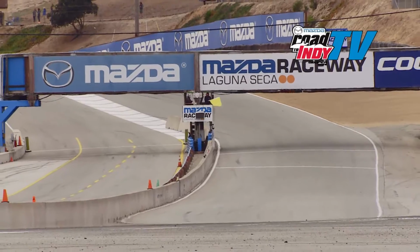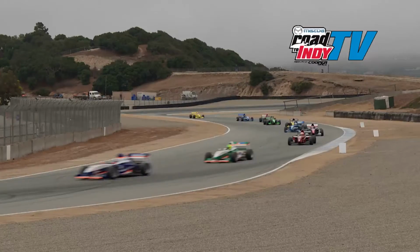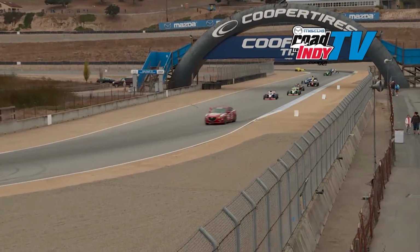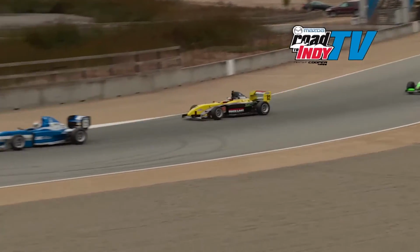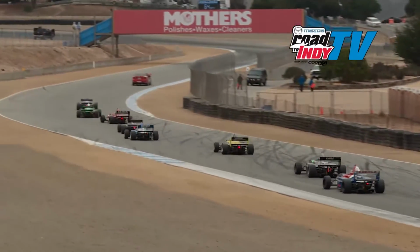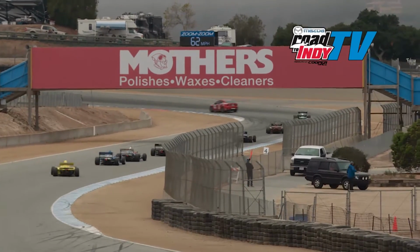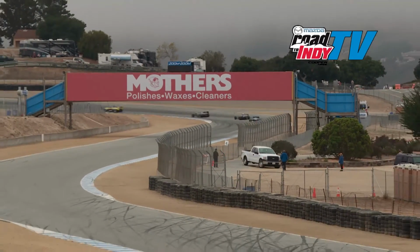DePero, Owen, Jamin, Burton Harris, and De La Vera. Your top 5 here now. De La Vera also leading in the national class here. Pato O'Ward, tail of the field now. Again, O'Ward, 3 laps down. We are now rolling behind the Mazda Road to Indy pace car, and we are setting ourselves up for a great battle.